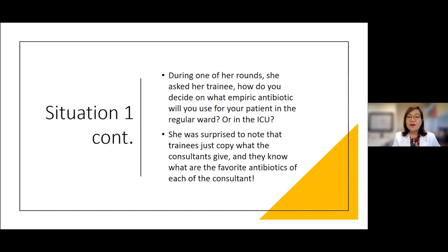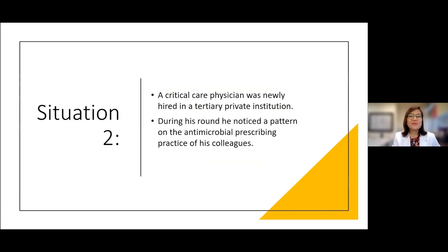And she was surprised to note that the trainees just copy whatever their consultants give. And then they also know what are the favorite antibiotics of each consultant. Sounds familiar? Let's take a look at the second situation. There is a critical care physician who was newly hired in a tertiary private institution.